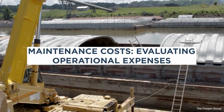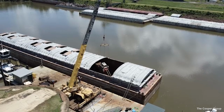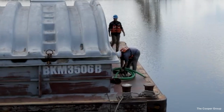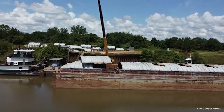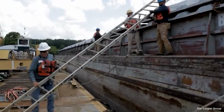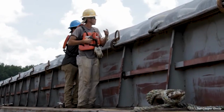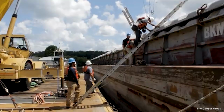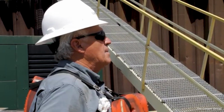Maintenance cost. Evaluating operational expenses. Regular maintenance is crucial for ensuring that your barge remains in good working condition and minimizes downtime. Maintenance costs can vary significantly depending on the age of the barge, its usage, and the type of barge. Older barges may require more frequent repairs or replacements of parts, which can add up over time. It's important to budget for maintenance, including routine inspections, repairs, and potential upgrades to ensure safe and efficient operations throughout the project.